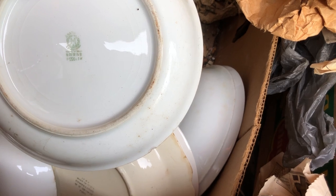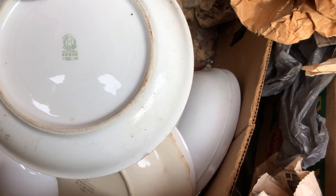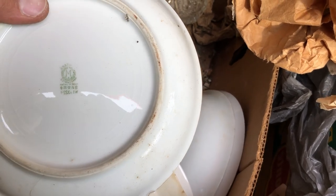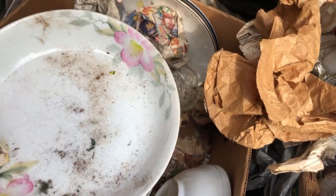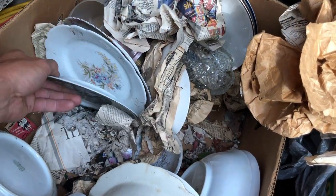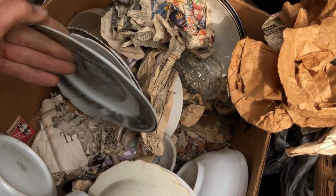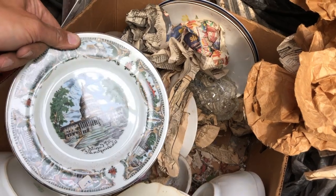Can't read it, made in Japan, hand-painted, and it has Japanese marks. Kind of like those Japanese marks, makes you feel like it's from some dynasty. Ching or Dong, one of those. Ming. Nothing. That's a capital, Washington D.C. Who wants that?